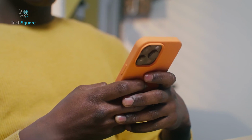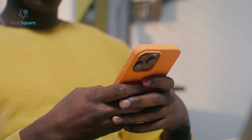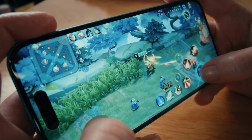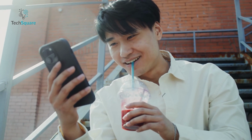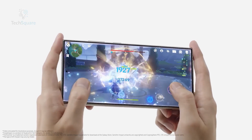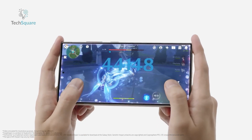That said, it'll be interesting to see how these two stack up in real-world usage, particularly for things like gaming and multitasking. Samsung offers 12 GB of RAM compared to Apple's 8 GB, which could give the Galaxy S24 Ultra a bit more muscle for handling heavy apps and multitasking.